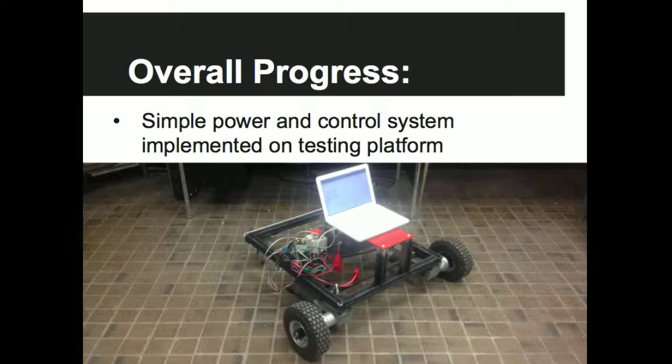The overall progress that we have made thus far has to do a lot with a testing platform that we were very graciously allowed to use by the autonomous lawnmower team from last year, from the Temple University 2013 senior design. We've actually been getting a lot of use out of it. It's helping us out a ton on this project.